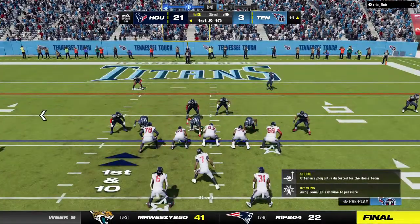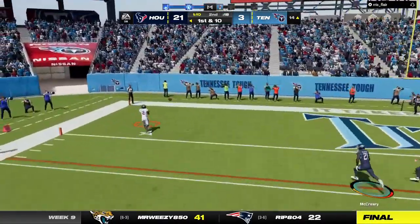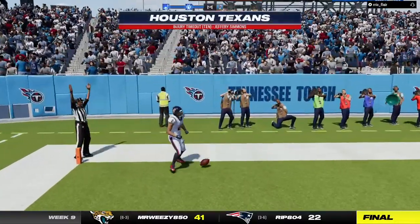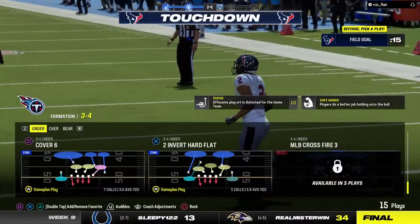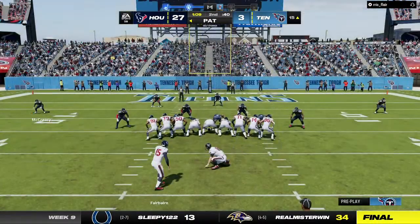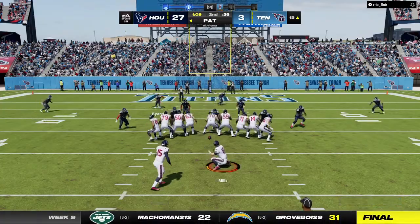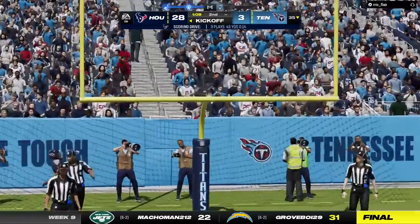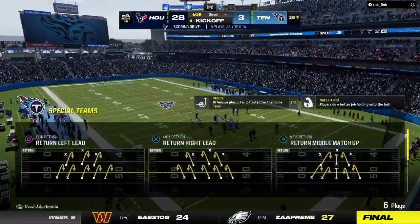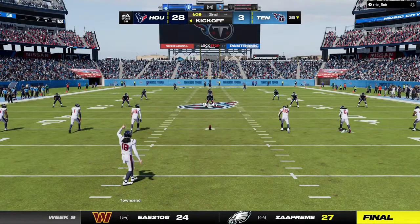Panther 11, Panther 11. Stroud now on 1st and 10. And got his man. It's caught. Touchdown, Houston. DJ Moore, a 14-yard touchdown. And the Texans are able to add on to their first half lead. Fairbairn good with the extra point, and the rout is on here in this first half.